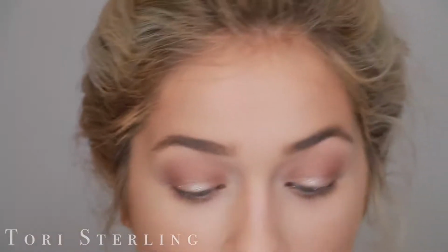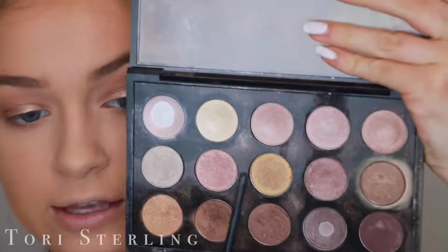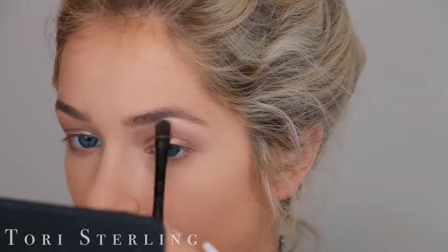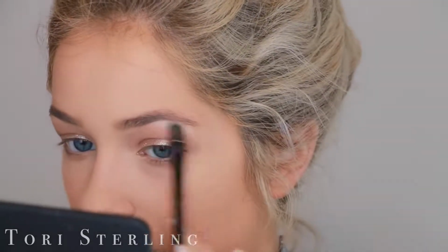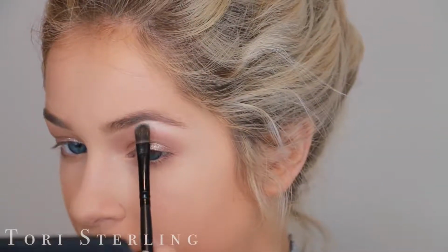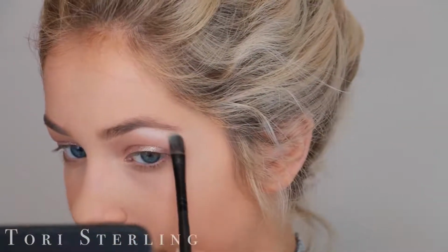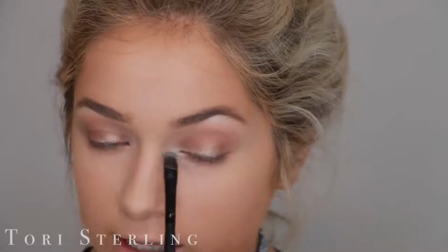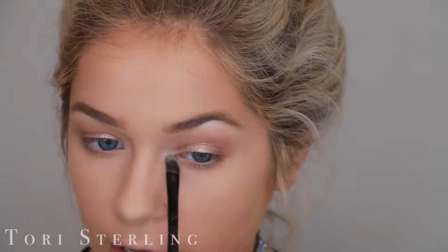Alright, let's finish off highlighting the eyes. I'm going to go in with Nylon. It's also by MAC. It's a yellow toned shade. It's this one right here. You just want to go from the highest point of your arch to the tail of your brow. See that? Right here. I'm going to take that same shade and just put it right here on the inner corner to highlight and open up the eye. Alright, let's move on to eyeliner.